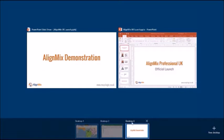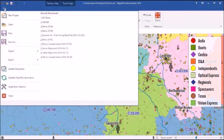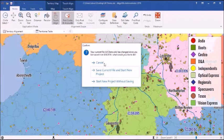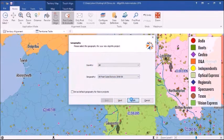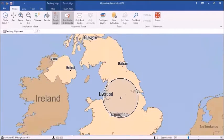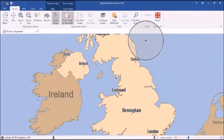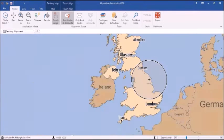Let me just get this working. I'm going to start with a completely blank project. AlignMix UK has up-to-date boundary data. This demo is going to be based on postcode districts. That's something like the letters RG and then the first set of numbers; RG12 would be a good example for the Reading area.